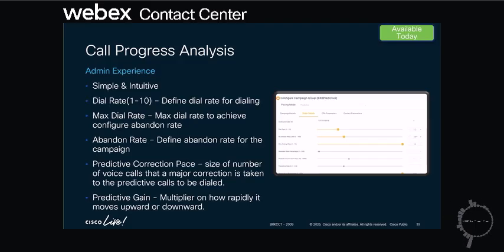Well, moving on, we'll talk about a little bit of how do you configure a call progress analysis. It's an admin experience that I'm talking about. It is simple and intuitive. As you can see it on the screen, I don't know if it's very clear back there, but you can set the dial rates from 1 to 10. You can define that. A maximum dial rate can also be configured to achieve your abandonment rate, and then connection pace and the multiplier predictive gain as well. So all of these can be configured.